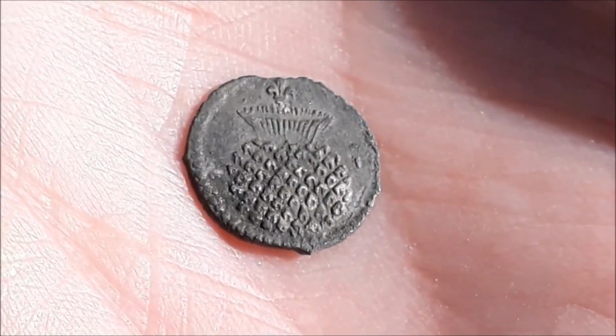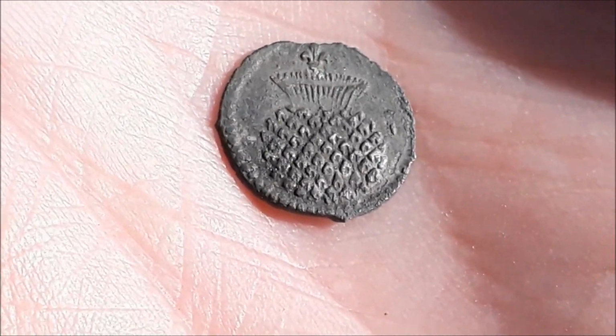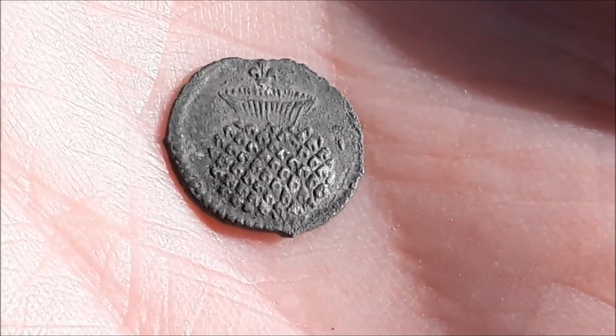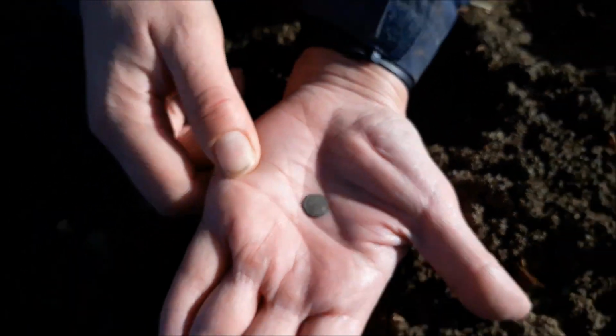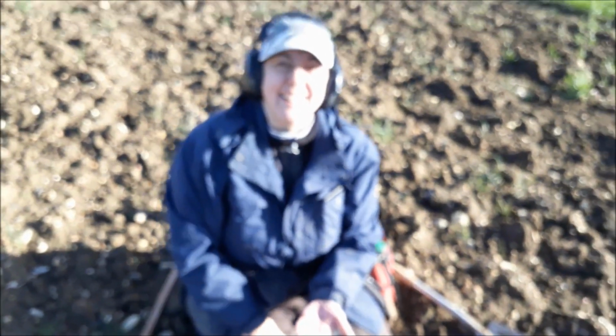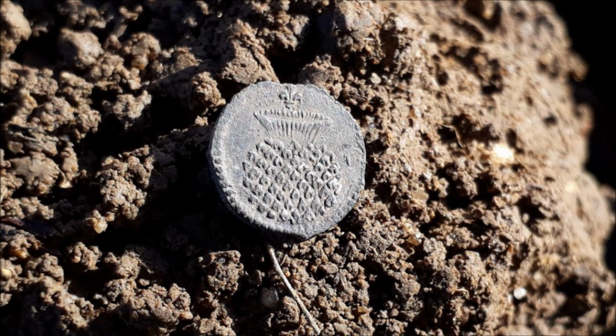Chuffed with that. Oh, well, there you go. Made it worth coming out. Lovely. James I halfpenny. Second diamond for 2020, and it's a nice one. Well done. Thank you. Got a smile on your face. Yes. Go home now.